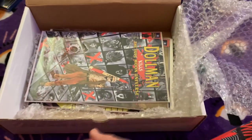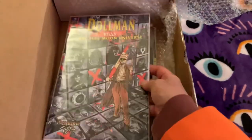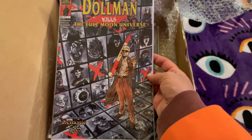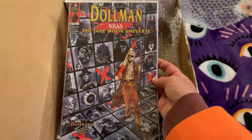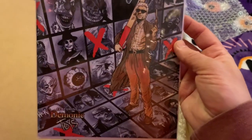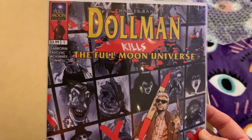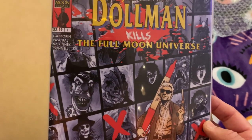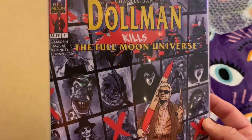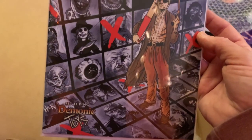Okay, so what did I actually buy? Check these out. This is Doll Man Kills the Full Moon Universe comic book series. This is the entire run. I had no idea this existed. And then I was just perusing the sale, and I saw this. There's 6 issues, and they all have different covers, by the way. So if you go on there, you might find a different cover. They have like 3 or 4 different covers per issue. But I just picked the ones that I liked that I thought were really cool.